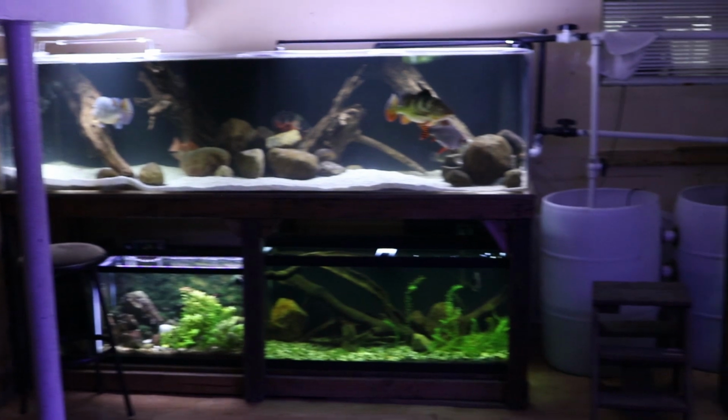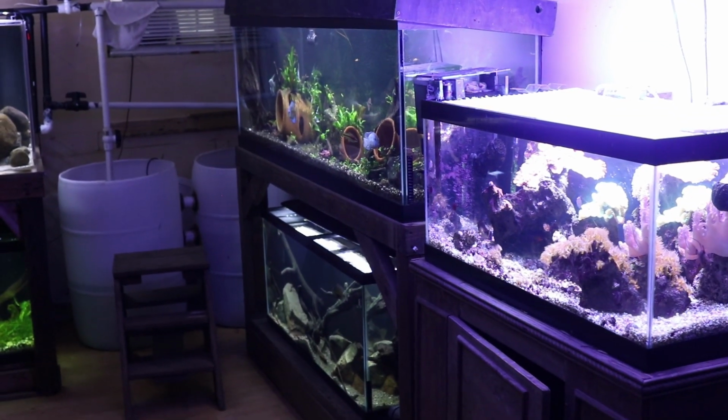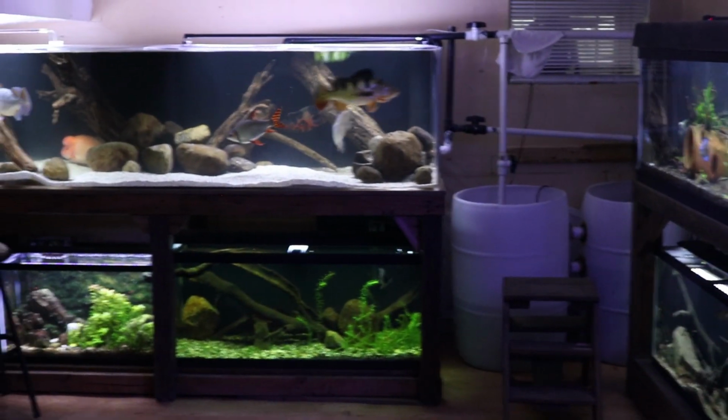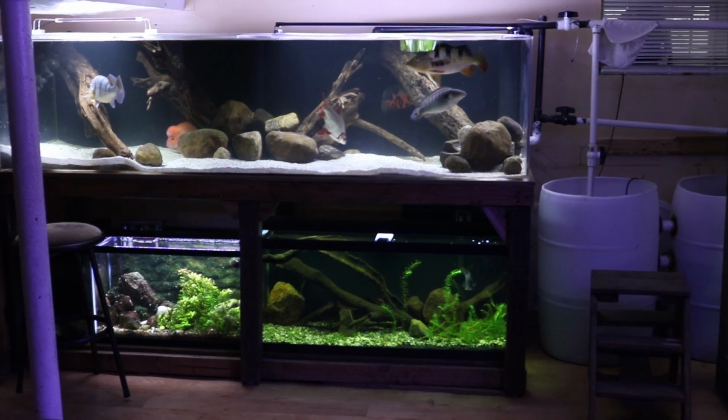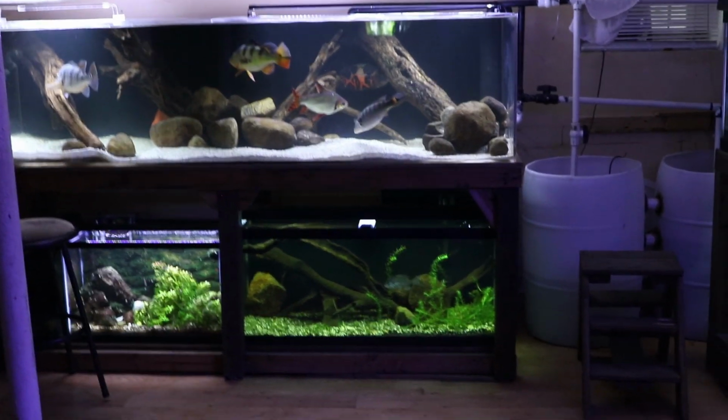One of the coolest things to witness in your aquarium is fish spawning, specifically with cichlids. We all know that cichlids are known to be some of the best parental fish out there, and to witness them spawn in your tank is definitely a very amazing experience.